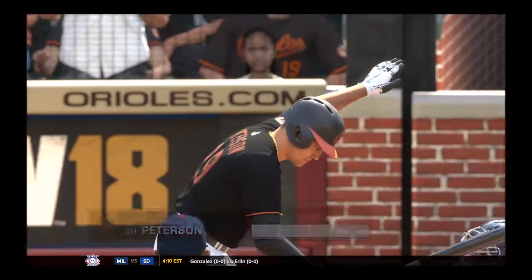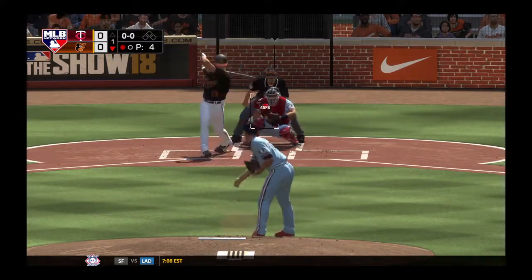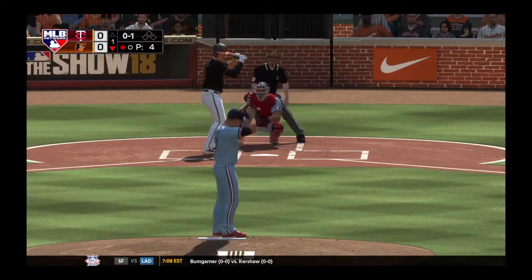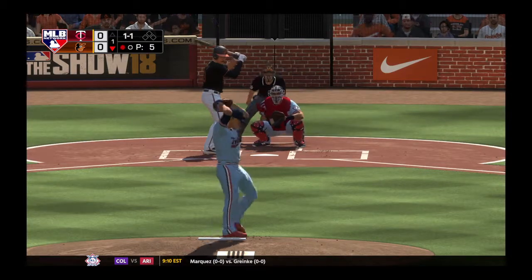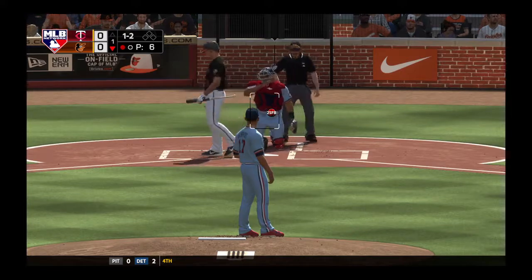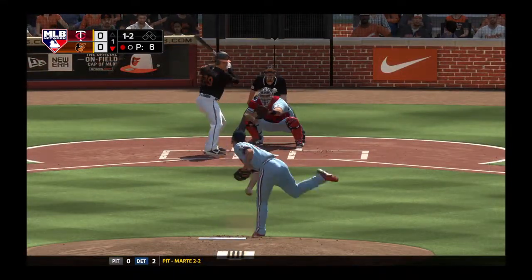Into the box now, Jace Peterson. He'll get to take his first cuts here. Jace Peterson. Low and inside with the breaking ball as that causes him to back up a bit. You know, we'll see him work both sides of the plate with his curveball. Maybe not that far in, but he'll move that pitch around the zone to give it a different look.